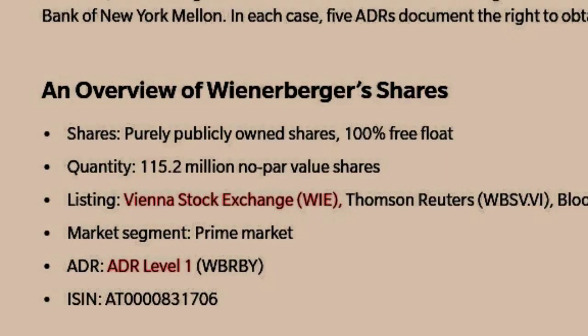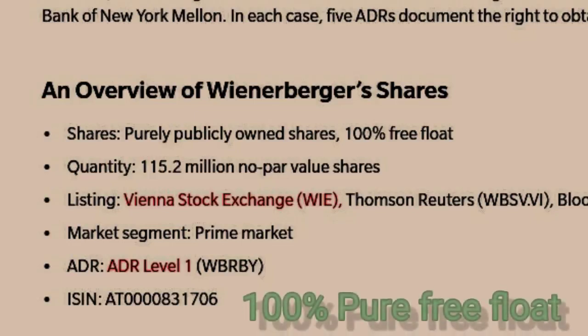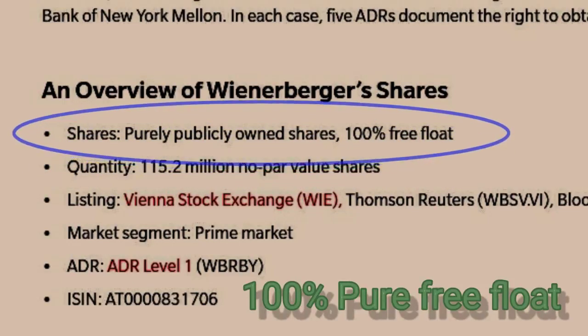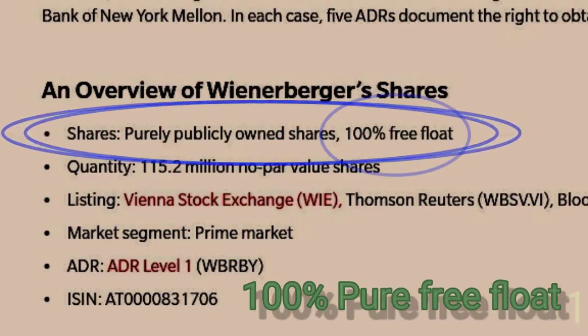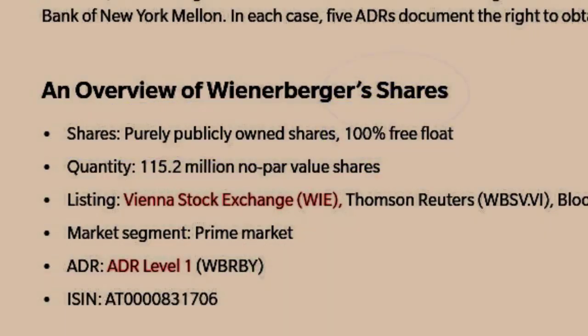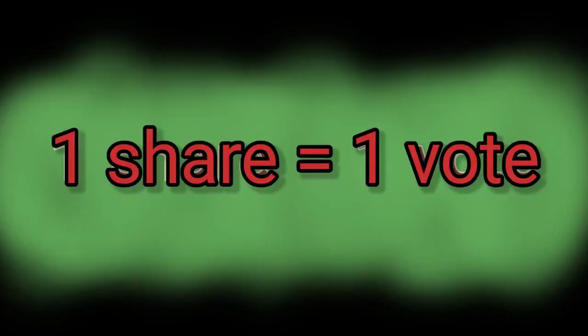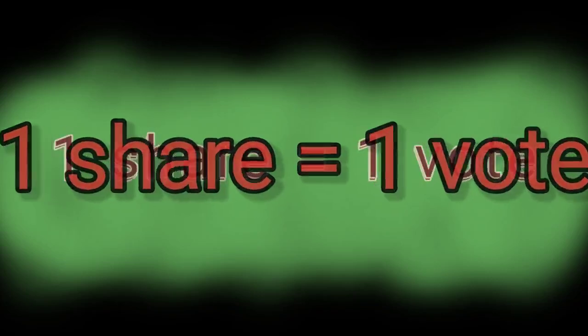The company adheres to the 100% pure free float policy. This means there are no hidden shares or subsets of shares. There is only one type of common stock. This is key for this company, as it puts it squarely in the one share, one vote shareholder voting right model. It's simple. You acquire more shares, you have a larger say in the running of the company.